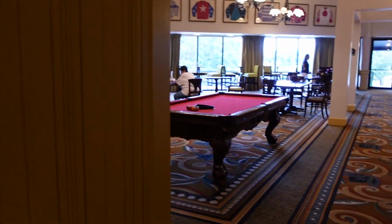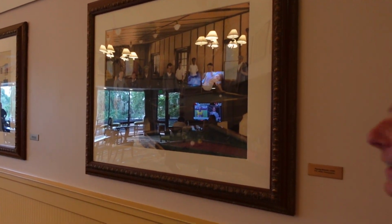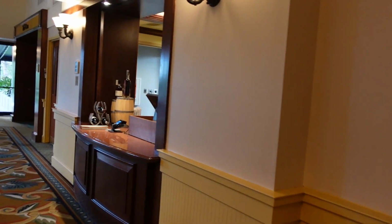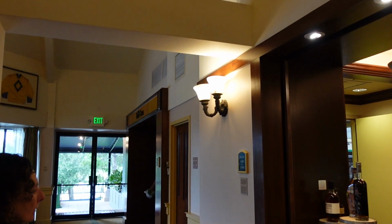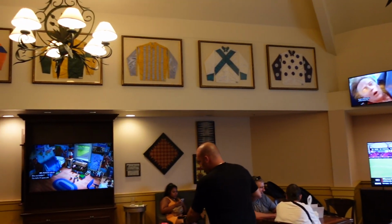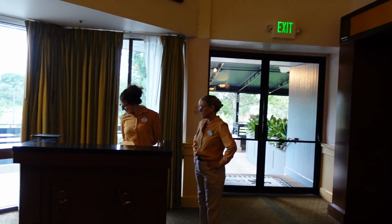And this must be the lounge portion because there's a big pool table here. Oh yeah. Oh, we came in the back way? Oh, okay, cool. Even better. So we walk in. This is the lounge. They have probably a check-in area there. Oh, and then there's the Turf Club entrance. But you can see the atmosphere here. They even have a TV, actually a couple TVs here, and Toy Story over there. And then there is the actual entrance to the Turf Club and the check-in desk right there.